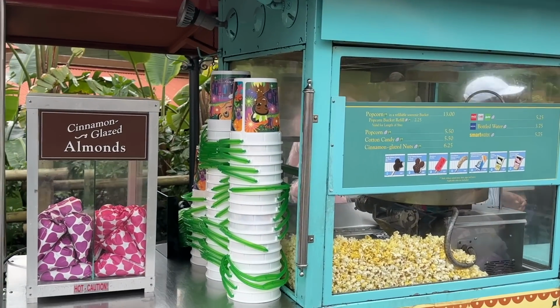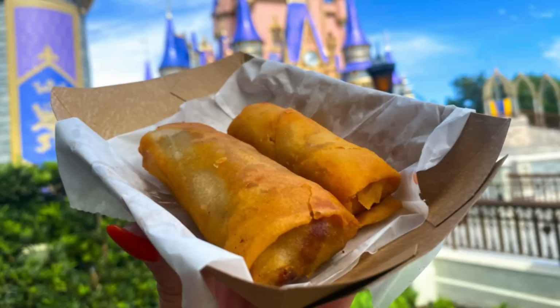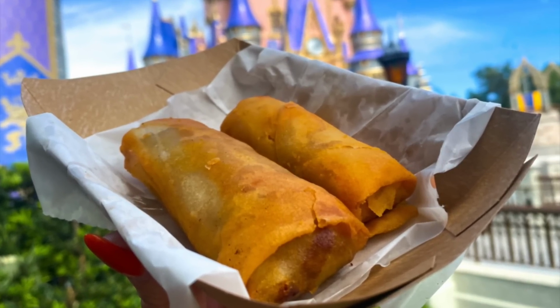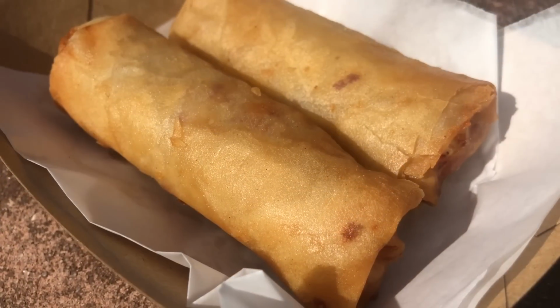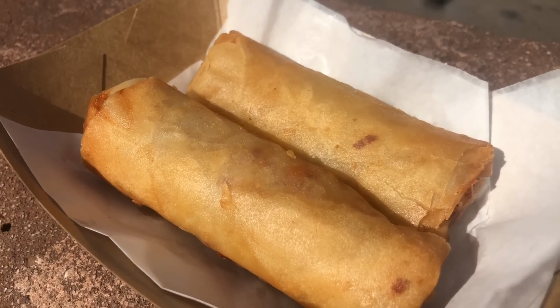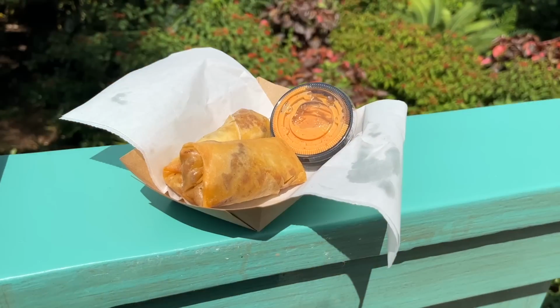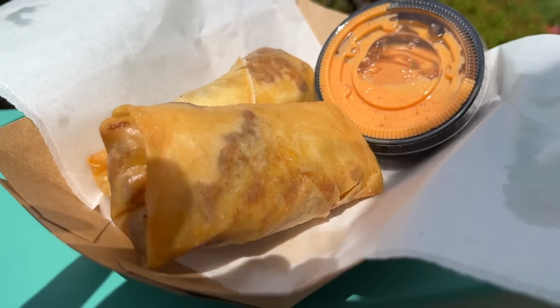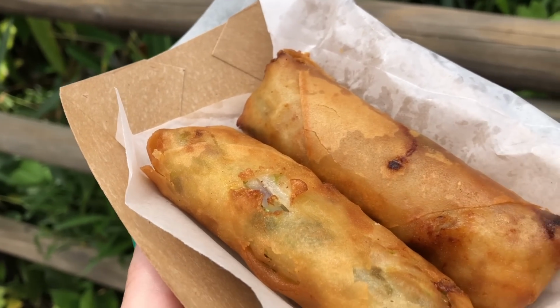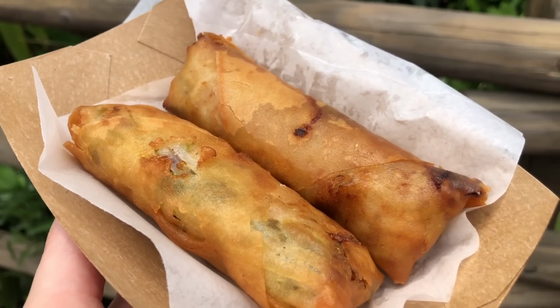Now, this used to be right in the heart of Adventureland, kind of over by Pirates of the Caribbean, but it has been moved out to the front of Adventureland a couple years ago. Anyway, while the spring roll varieties here do switch up frequently, there is a spring roll flavor that tends to stick around more often than not, and that's okay by us because the cheeseburger spring roll does happen to be one of our favorites. It's meaty and cheesy, tastes like a fast food cheeseburger surrounded in a golden crispy shell instead of a bun.